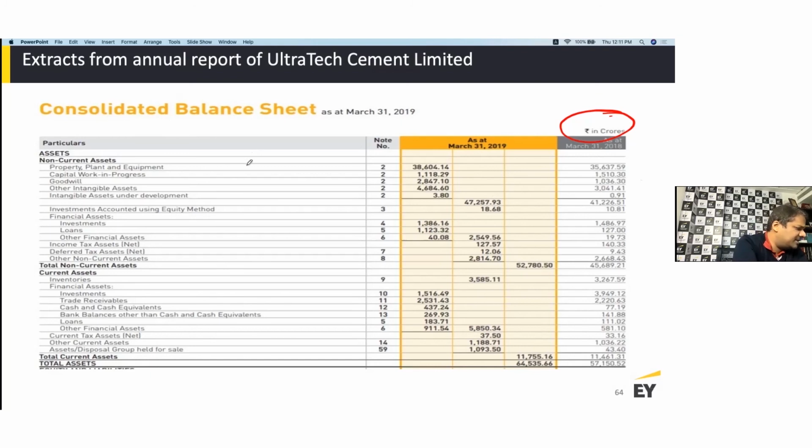I have assets, non-current assets. I have total non-current assets. I have then current assets. What do I have here? This is what we were looking at: asset and disposal group held for sale. That is what is presented here, a sizable amount, 1093 crores. That is the asset or disposal group which is held for sale.